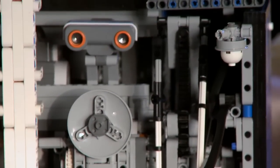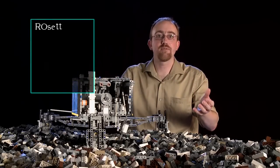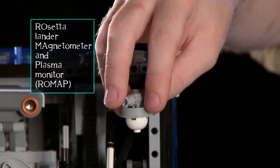Comets are active bodies. They're surrounded by plasma, and this plasma can carry a magnetic field. So we have ROMAP located just here.